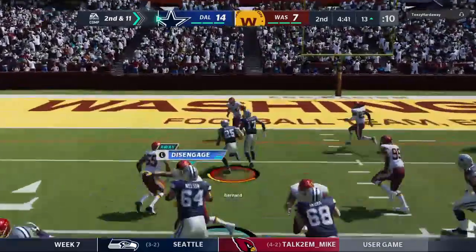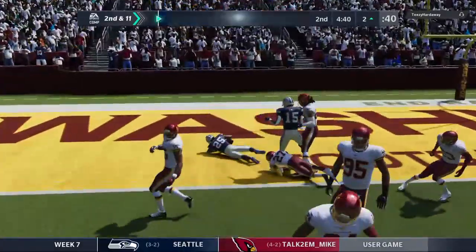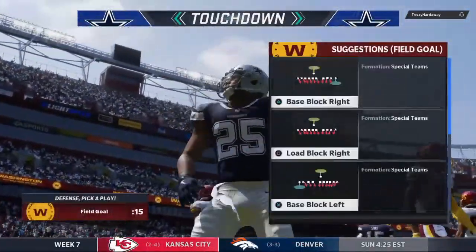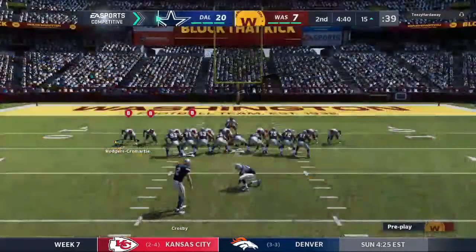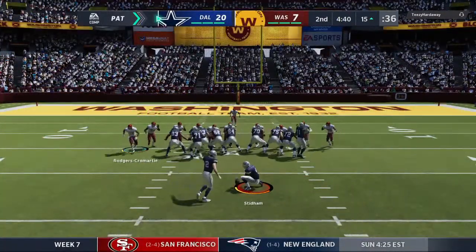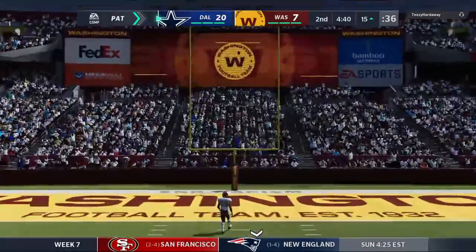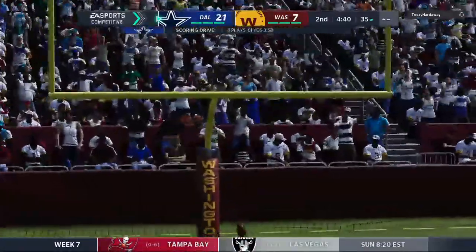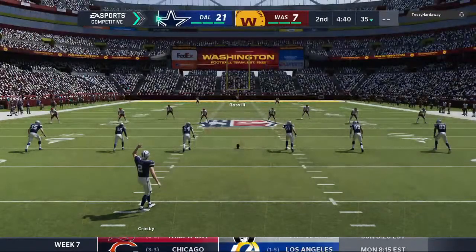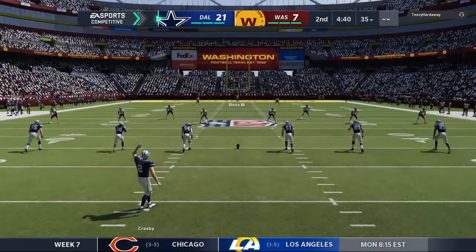Now a carry for Bernard. And he is into the end zone for the Cowboy touchdown. Giovanni Bernard, his first touchdown on the year. And the Cowboys will add on to their lead. It's good, and it is now 21-7. Makes the score Cowboys 21, Washington 7.